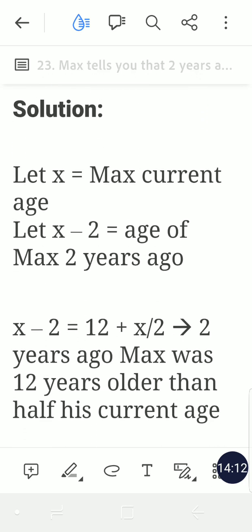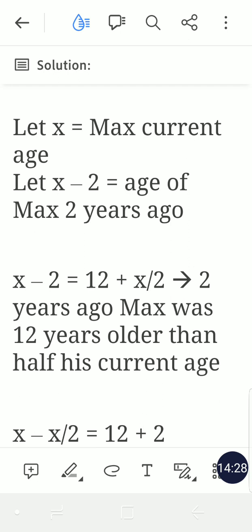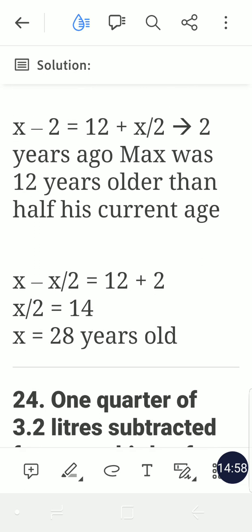Going to the solution, we let x be the current age of Max, and x minus 2 the age of Max 2 years ago. We got a statement here that 2 years ago Max was 12 years older than half of his current age. So then we need to transform that statement into an equation. We get x minus 2 is equal to 12 plus x divided by 2. All we did was transform the statement.